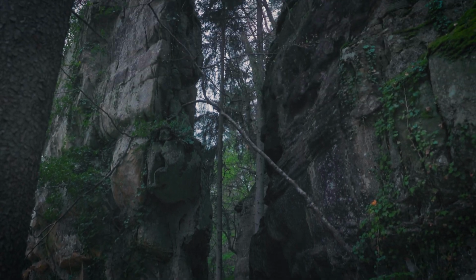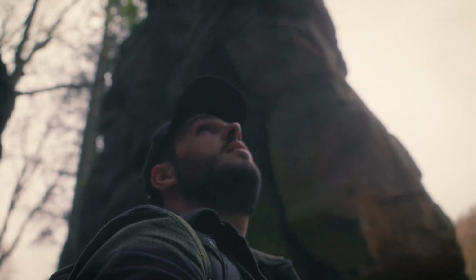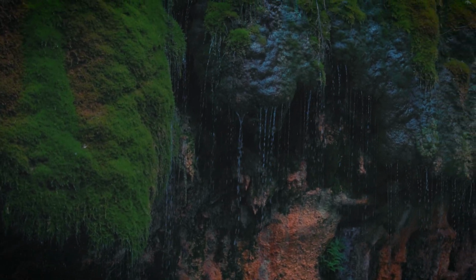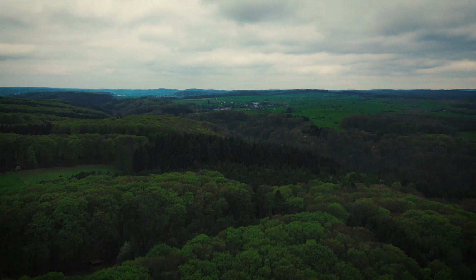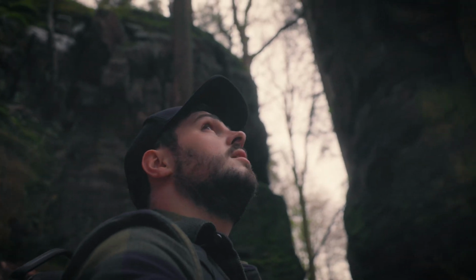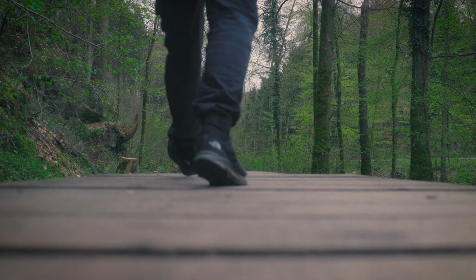I love just being out in nature, away from society and emptying my mind. And in spring, the added bonus is seeing everything slowly come back to life. And this place was pretty spectacular. Besides the amazing waterfall, some nice forest hikes with cool cliffs and rock formations.